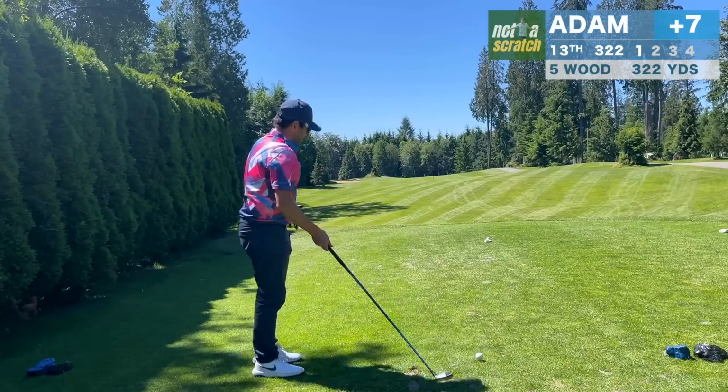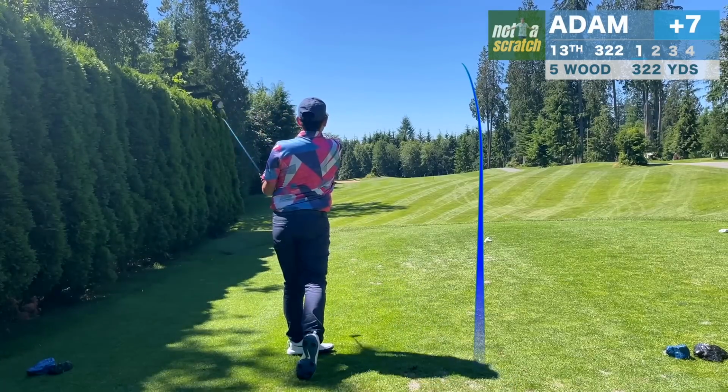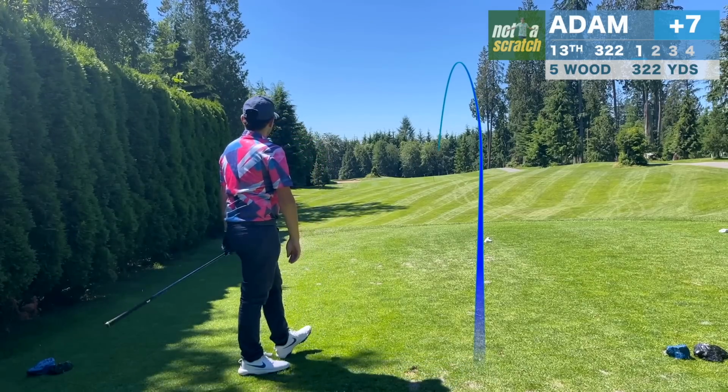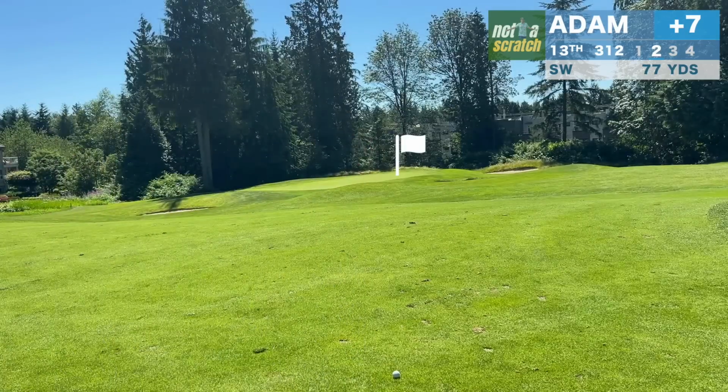I'm going up the right, the 5-wood. The big hitters get to go for this green, but for me, I know I can just put one in play with the 5-wood and easily have a wedge in. 77. Nice smooth sand wedge.